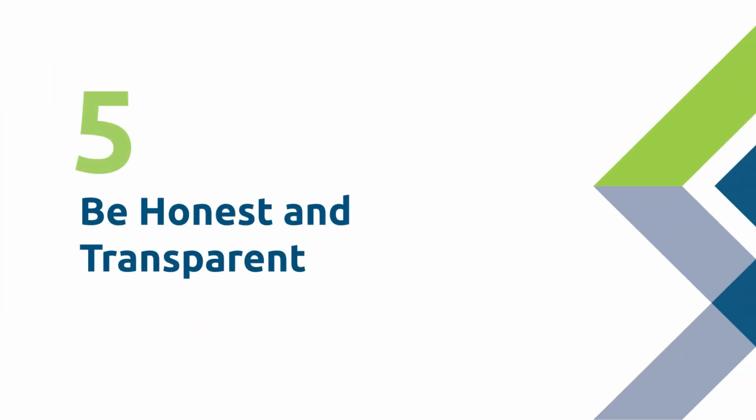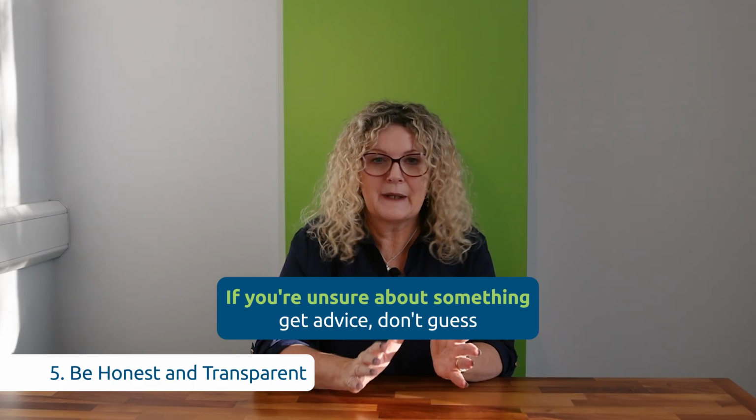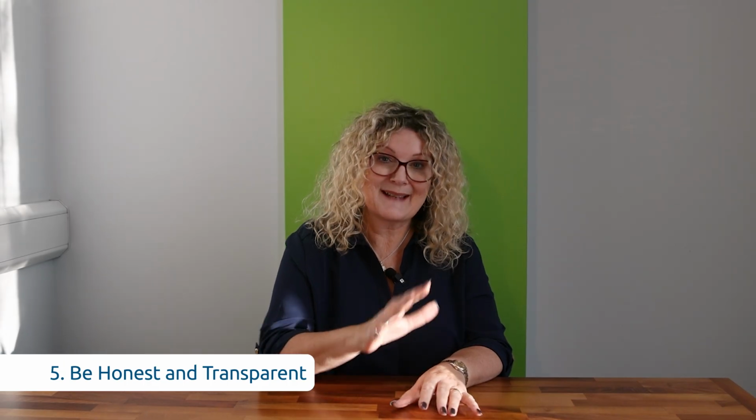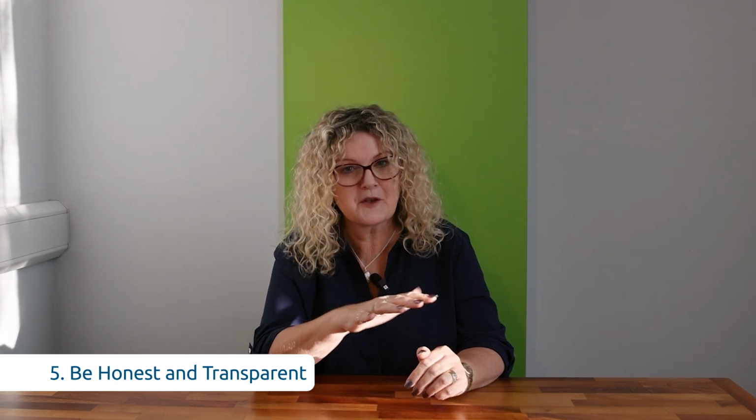So far we focused on proactive steps, but what about transparency and handling errors? Let's cover that next. Number 5 is be honest and transparent. If you're ever tempted to hide something from HMRC, don't. The risks far outweigh the rewards. Honesty and transparency are key. If you're unsure about something, get advice, don't guess. If you do discover an error after filing, HMRC has a system for voluntary disclosures. Coming forward early can save you from harsher penalties or investigations down the line.